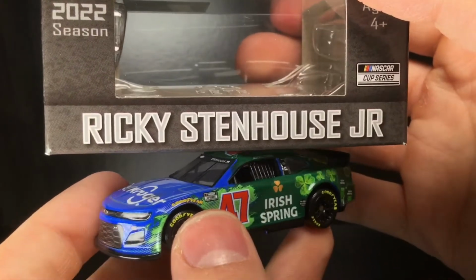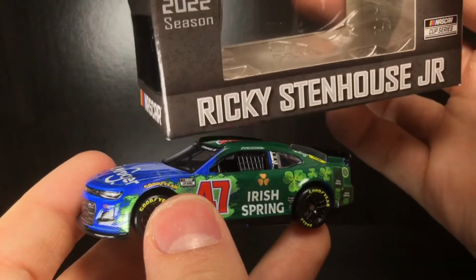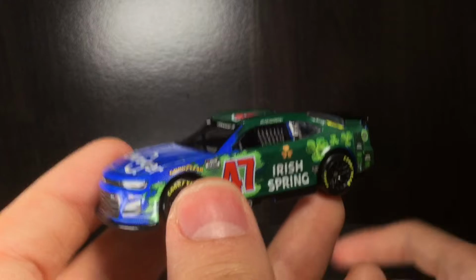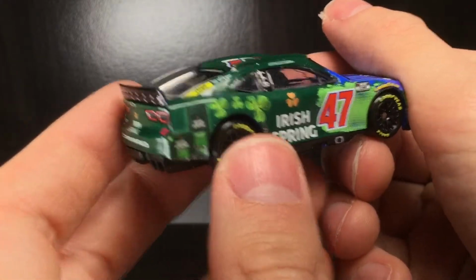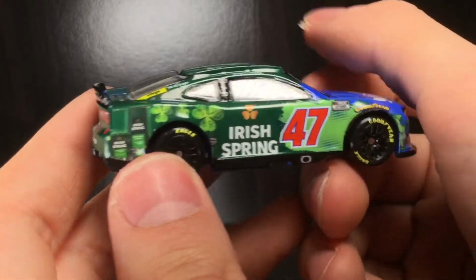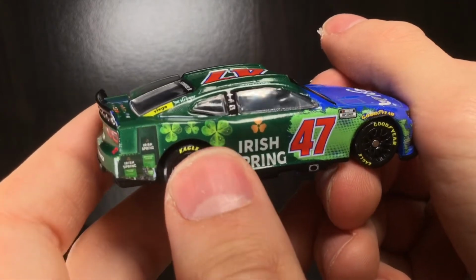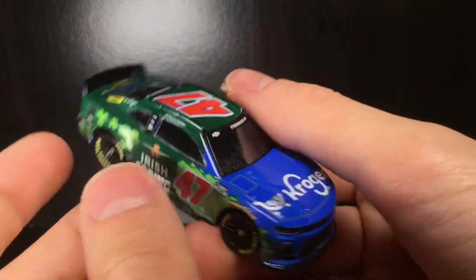Regardless, though, I want to know what y'all think about this Stenhouse Jr. diecast. I could see this in everyone's stop-motion diecast racing series, everyone's collection for the 2022 season. I don't know if there's going to be one for 2023 or if they're going to be making maybe an alternate paint scheme. If I had to throw a feather in the cap for perhaps a paint scheme idea, I love the Reese's car. He ran it at one of the Atlanta races, I think it was. Oh my goodness, man. The orange and the blue on that paint scheme looked fantastic.